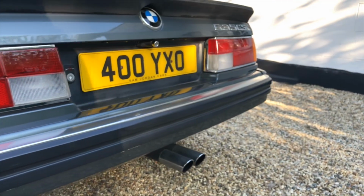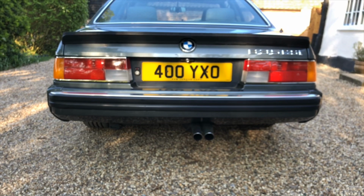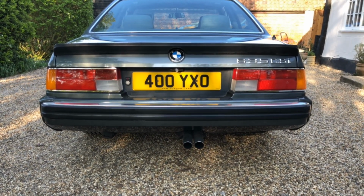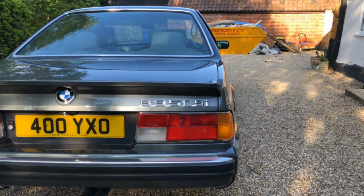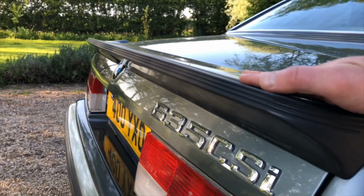And check out the slightly offset rear exhaust, which is a sort of 6 Series feature. Some people have said a bit cruelly, it looks like the exhaust hasn't been fitted quite right. I like it, I think they look really smart. And you've got the old rubber rear spoiler.